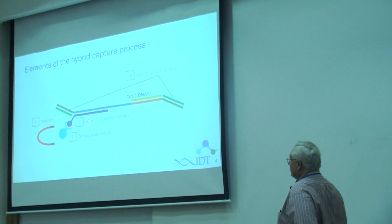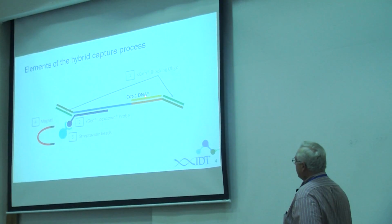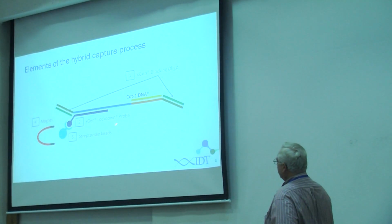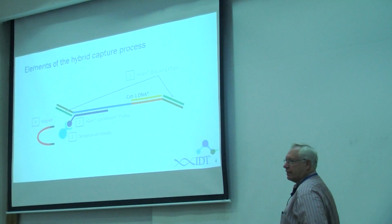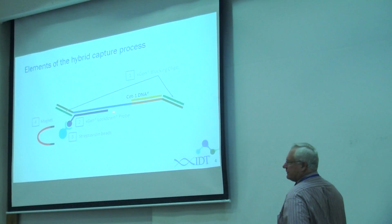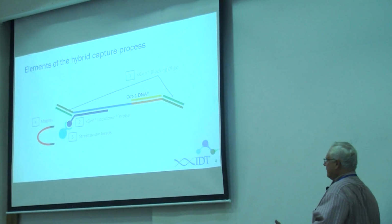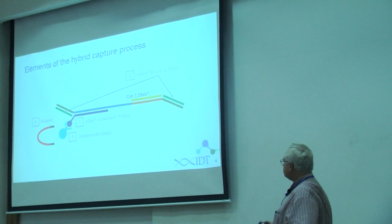Now, to make this work well, you've got to block binding events of the other stuff. You've got to block repetitive elements, and you've got to block adapters. We'll talk about that later. But the first thing is this capture-based piece. And the beauty of this is it's an oligo. And so if this happens to be next to a translocation fragment, it'll drag it down too. So you can find pieces of viruses, you can find translocation events, you can find all kinds of interesting things this way that you aren't going to find by PCR.